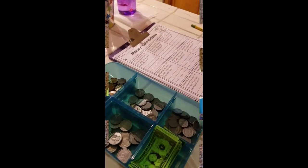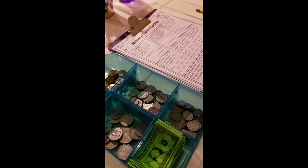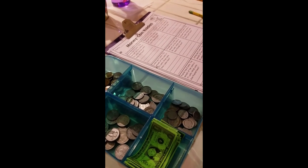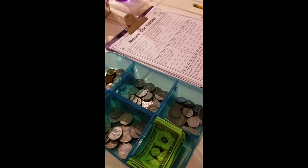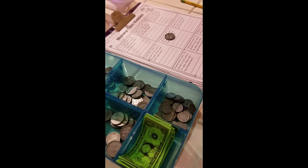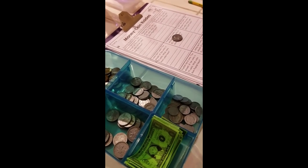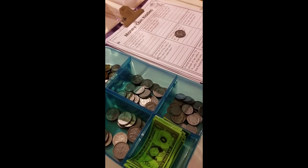Good job. Jane has 3 coins. The amount of coins is 40 cents. What coins does she have? Okay, so you need 3 coins. What's your first coin? Okay, what is that? That is a quarter. It is 25 cents. So you have 25 cents, and you need to get to 40. So pick 2 other coins, and we'll try them out.